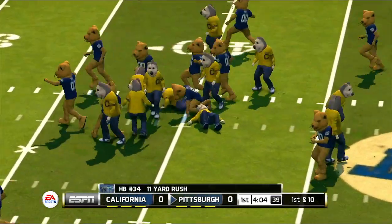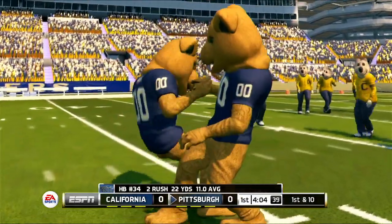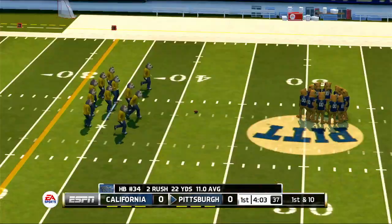The defense doesn't seem to have an answer right now. They might need to change up some of their schemes.